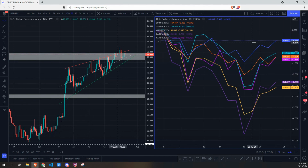Okay. So, let's first take a quick look at the relative strength. It does look like the Japanese yen is actually doing better than all other major currencies. This zero line is where the Japanese yen is, and then we've compared the major currencies to the Japanese yen, because the Japanese yen is going to be at the second half of the ticker, or the pairing. It's just like that. I don't exactly know why.